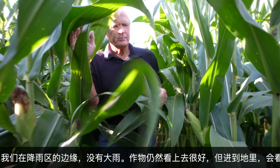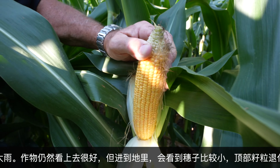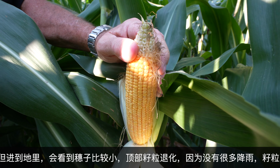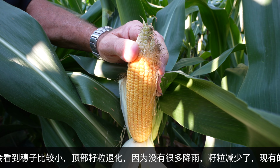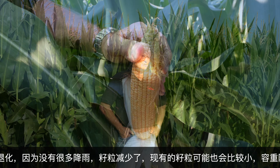As we get out in the fields, the ears are a little smaller. We see some tip back. What I'm afraid of is that the kernels, without getting a good rain to help fill them out, might be light. Test weight might be a smaller kernel. We'll just have to see.